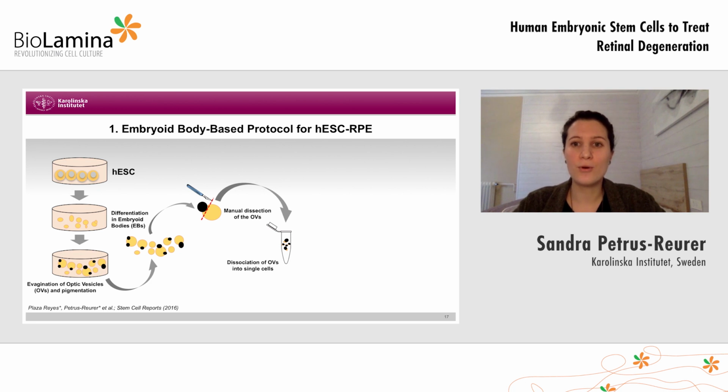So we first developed a protocol that relied on embryoid bodies that were escaped from confluent human embryonic stem cells. These embryoid bodies, after approximately 8 to 18 days in culture, start generating these pigmented optic vesicles, where RPEs would emerge from.